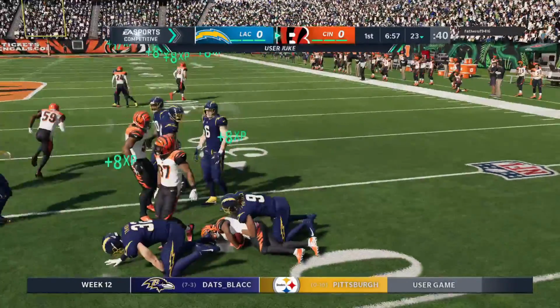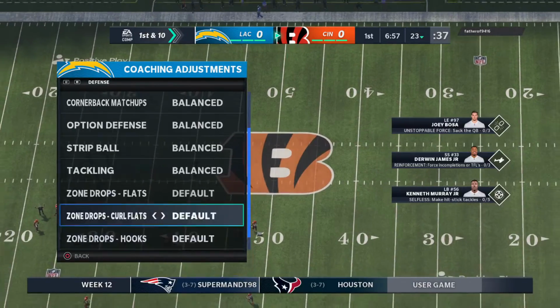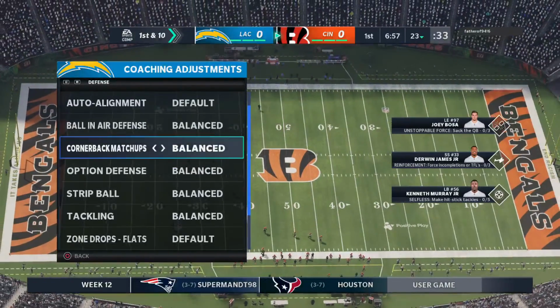And he makes it across the 20 as his guys will set up shop at the 23-yard line. The Bengals take over, 1st and 10 at their own 23-yard line.